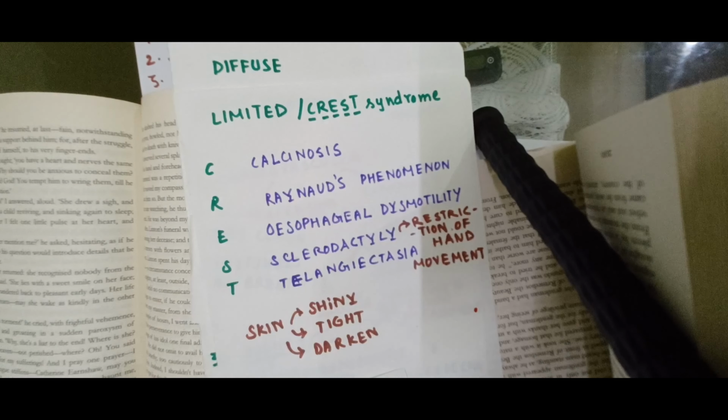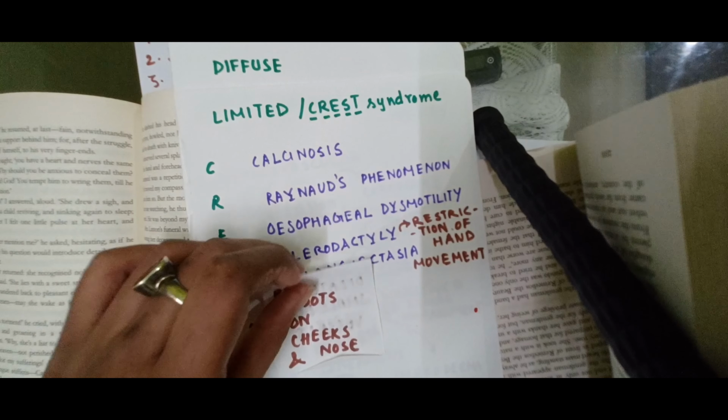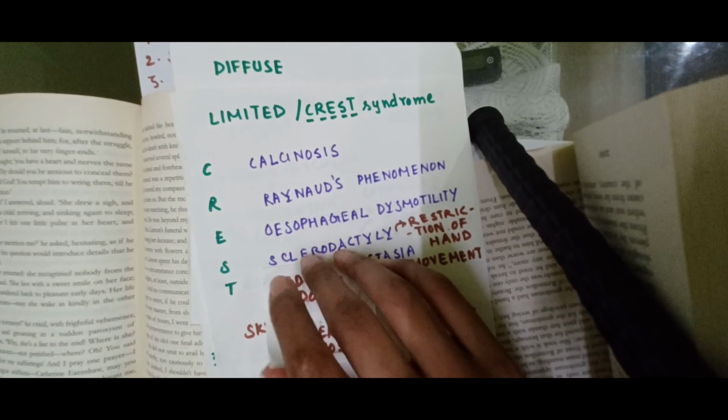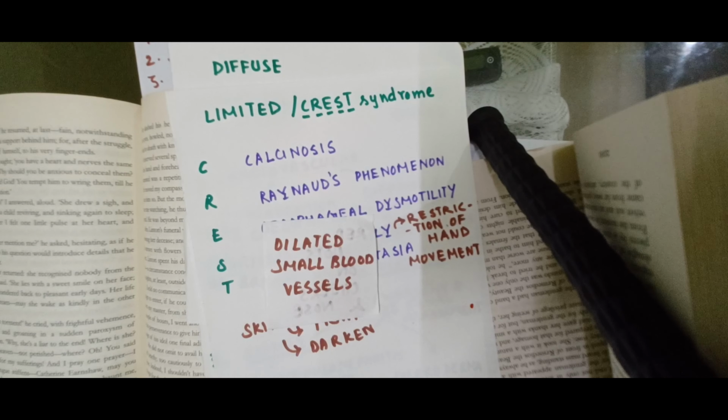And what exactly is telangiectasia? It is nothing but the appearance of red dots on the cheeks and nose, which happens because of dilated small blood vessels. It happens when you go out in the sun. Even if you have very high SPF sunscreen protection, your face will get really red along the cheeks and your nose. So people might think you're blushing, but you're not.